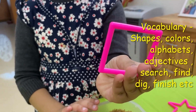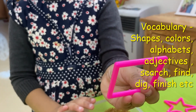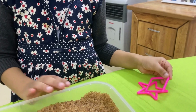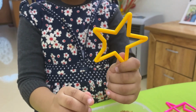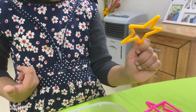Which one is that? Square. Square. Very nice. Which color square? Pink. So it is a pink square. Pink square. Very nice. Dig, dig. Wow. Which one is that? Star yellow. It's a yellow star. Yellow star. Very nice.